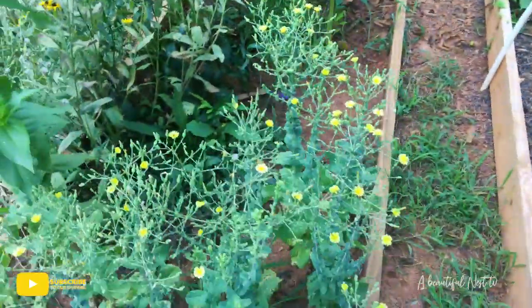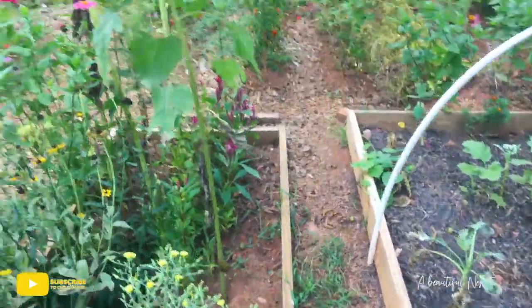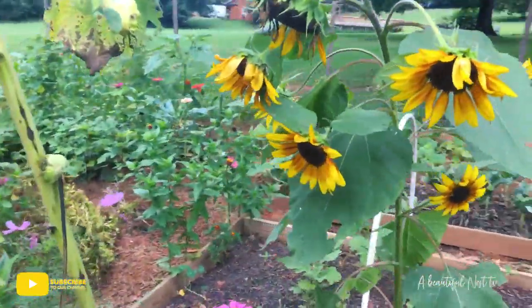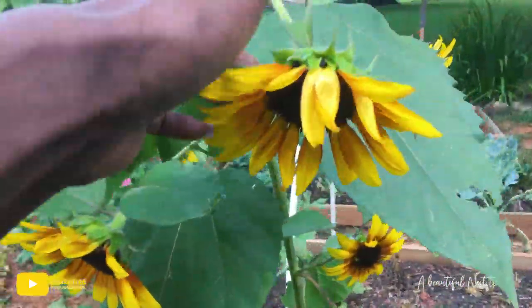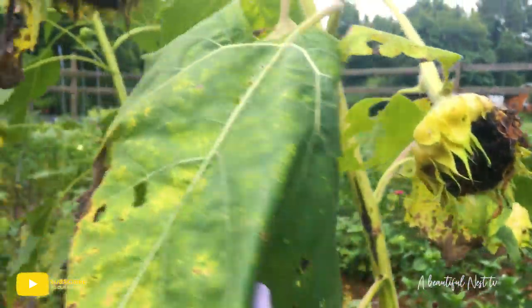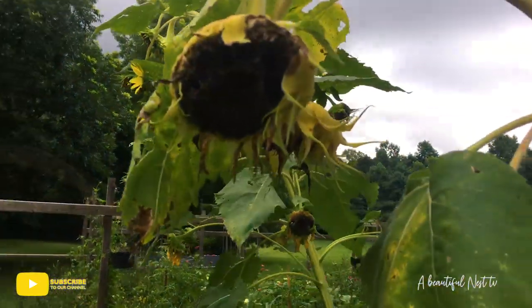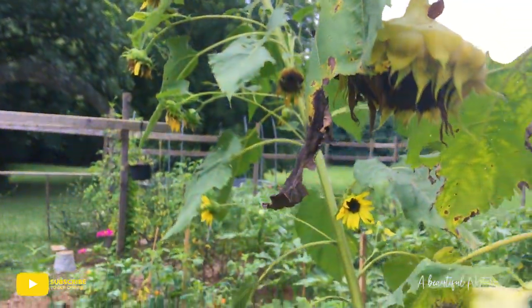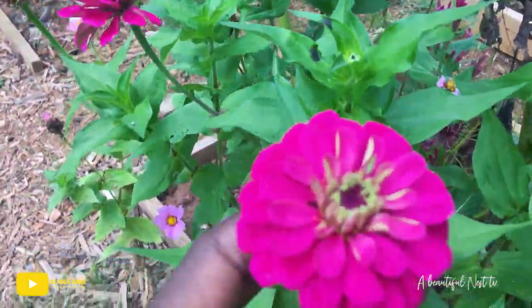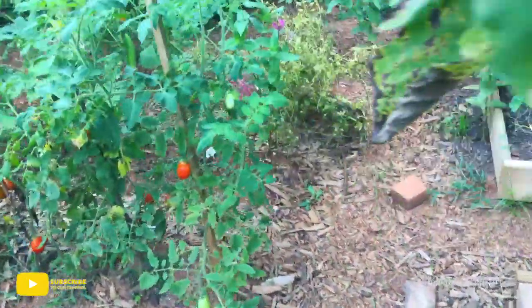Some lettuce that has gone to seed. And the sunflowers are dying back. We have some that bloomed while we were gone. These are really pretty. These, as you can see, are dying back. And I just think that they're beautiful even when they start dying back. I know, call me crazy and cheesy, but I just think they are. Zinnias are still blooming. Really cool.